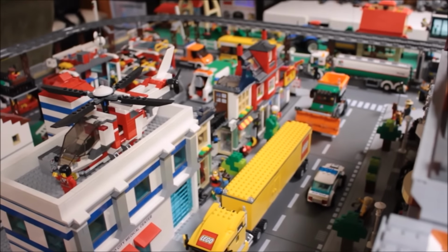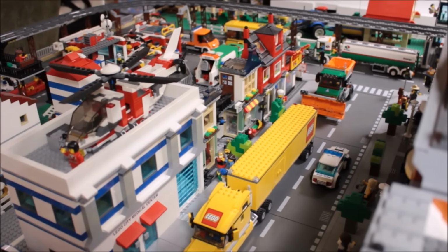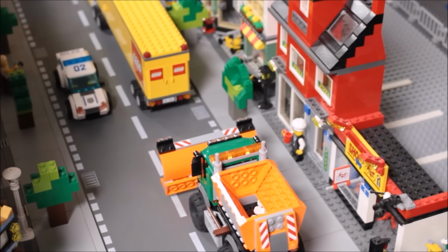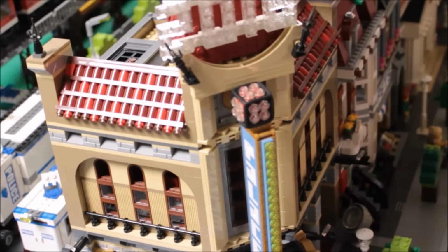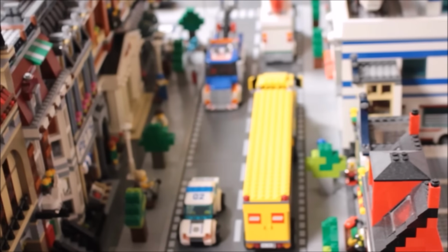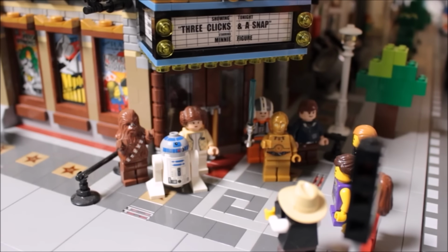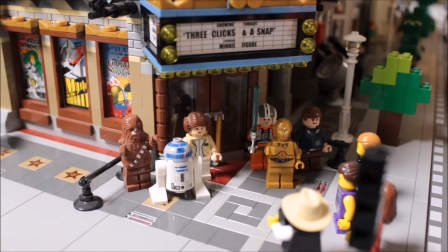And all the way down there we have the toy and grocery shop, as well as the City Corner Pizzeria and Bike Shop. Here's a look from the other end. There's the Palace Cinema. And we do have some Star Wars characters out there, since May the 4th was only a few days ago.